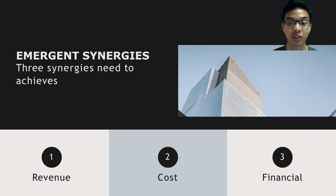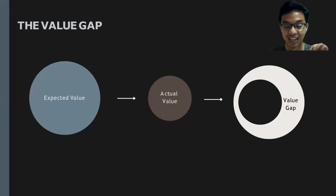The last one is financial synergies. They need funding and working capital, so they can issue debt or equity funds from others, since they want to pay bigger throughout the synergies. The shareholders or owners themselves expect a new value of the companies joined together. And next, we become familiar with what we call the value gap.